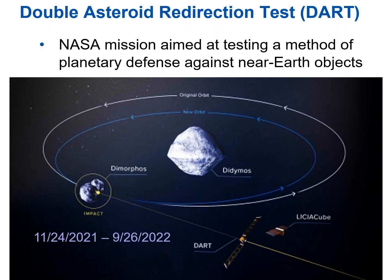The mission was the Double Asteroid Redirection Test, or DART. The mission began November 24th, 2021, and it was successful. The mission ended September 26th, 2022. NASA aimed at testing a method of planetary defense against near-Earth objects. So here is the DART spacecraft.